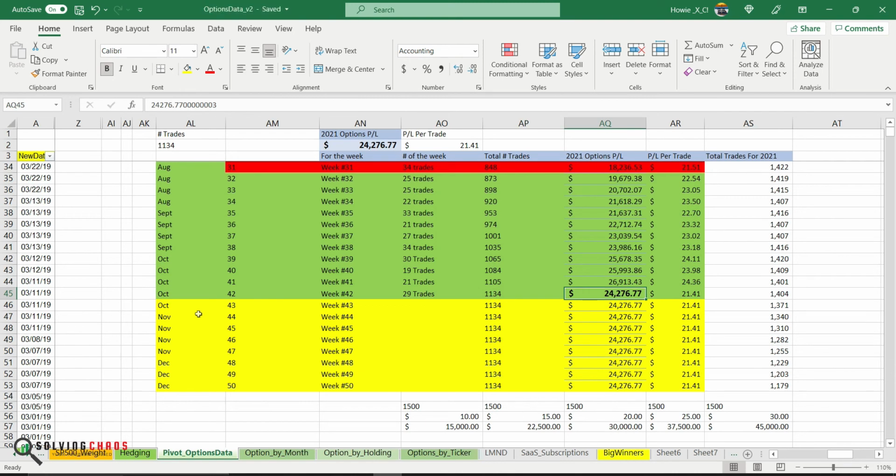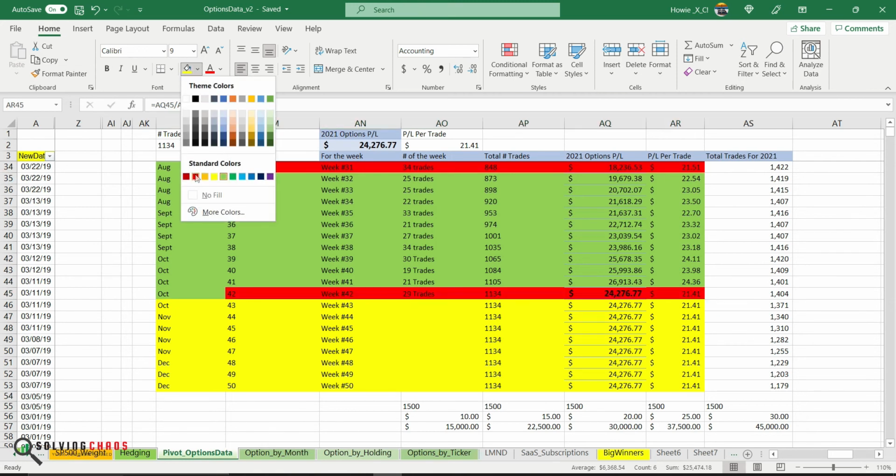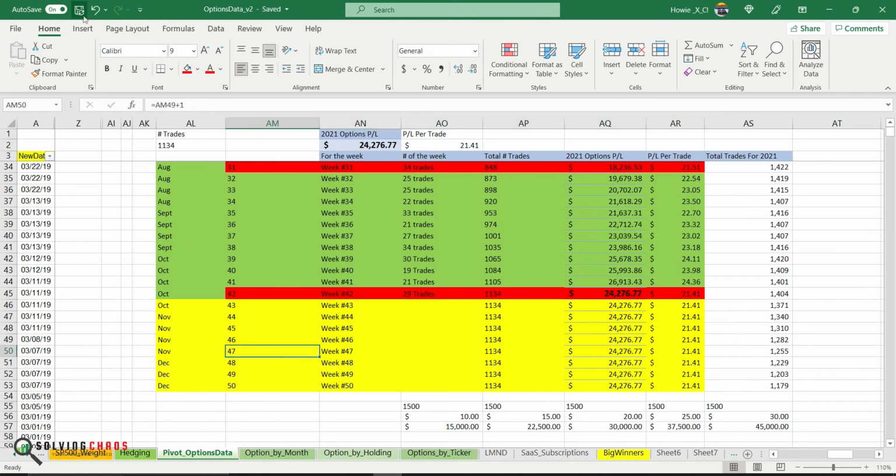Now, some people ask, well, how can I lose money? If the last 3 weeks of markets have been up, how can I lose money? Actually, I need to mark this red because I lost money this week. So this is no longer green. This is going to be red now. And the last question is, again, how did I lose money?